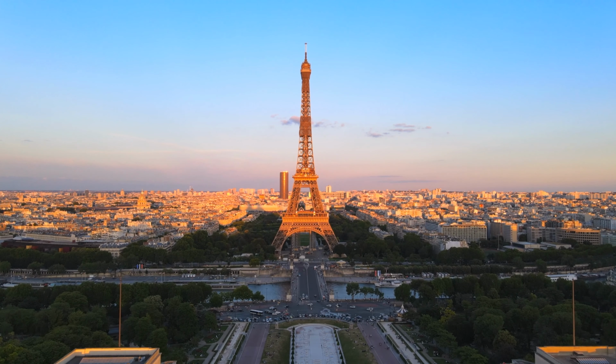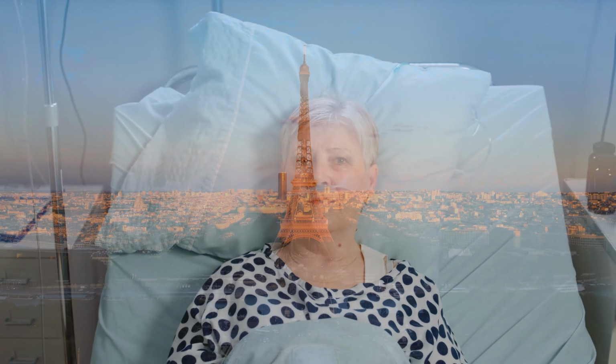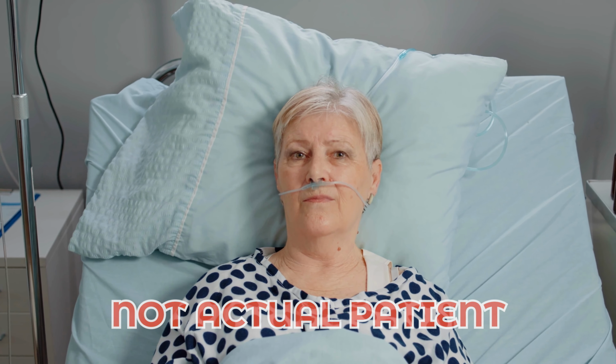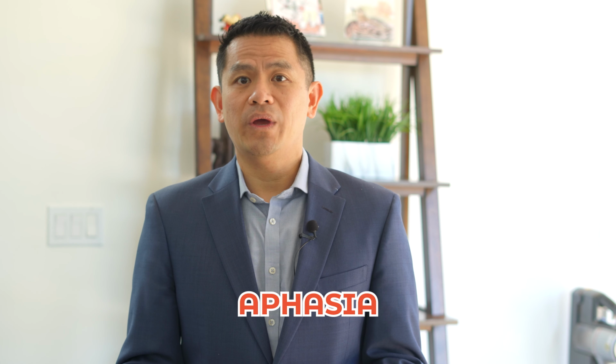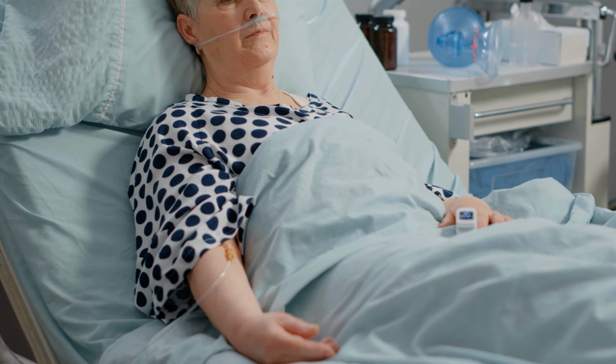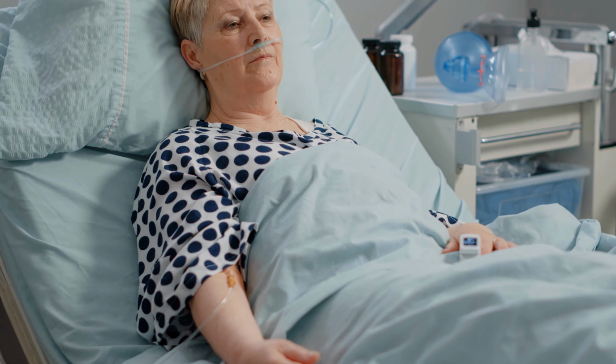Now this story is set in the lovely country of France. Our main character is a 70-year-old woman who unfortunately just had a stroke and has ended up in a hospital. To paint a picture, she can't move and has something called aphasia, which limits her ability to talk. Very sad, unfortunately. Now, what's interesting is that 10 days after, she had a urinary catheter placed.